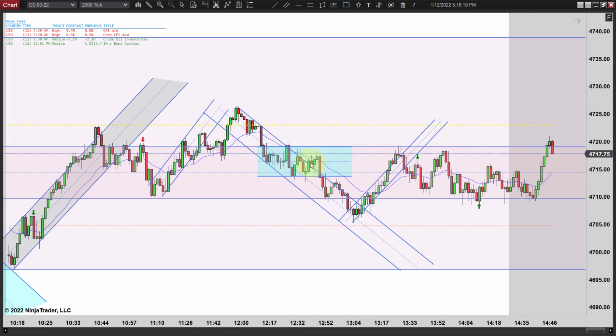Same thing here. It's too sideways, too congested. Even though you got a little bit of a channel working down, this one's real tempting, but you got to go short out of all that congestion, and what'll happen is it'll probably fail, which it does, and we just keep chopping on before we finally drop lower. And I just don't see any opportunities to go short.